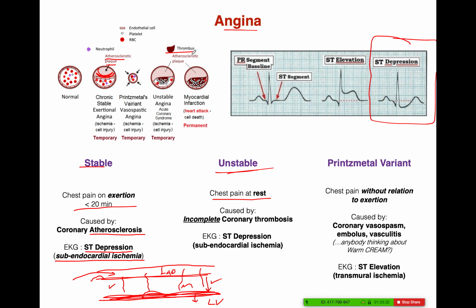And so you can see this thrombosis. Essentially, when your plaque ruptures, you can see that there's a layer of endothelium on this image, but here there's no layer of endothelium because the plaque has ruptured. When the plaque ruptures, now a thrombus forms in that artery. It should be an incomplete thrombus. It's going to give us chest pain at rest and an ST depression with subendocardial ischemia, because some blood is still able to pass by, it's not a complete obstruction.